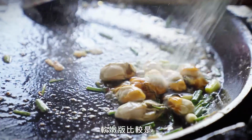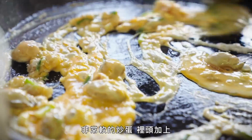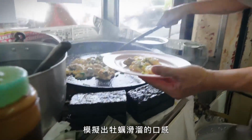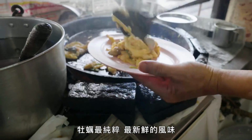The soft version is more traditionally in Chaoshan back in China. So the idea here is they're cooking a very soft scrambled egg that is mounted with a little bit of starch. That starch combined with the egg mimics the slippery texture of the oyster. And that dish is an expression of the purest, freshest flavor of the oyster, as well as that delicious ooey-gooey texture.